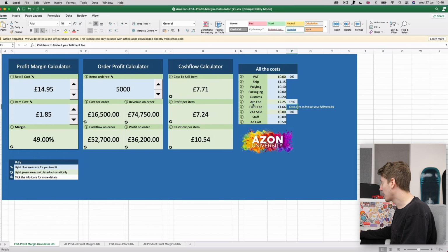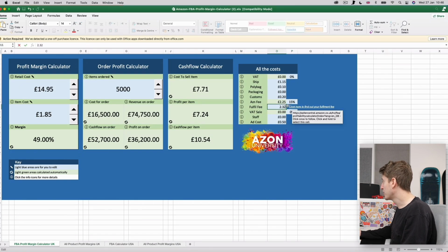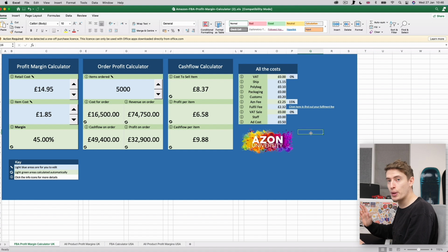So we're going to go back here and put in £2.32. Brilliant, right? It's just super easy. We come back and that didn't take very long at all. And now we can get back to this calculator.